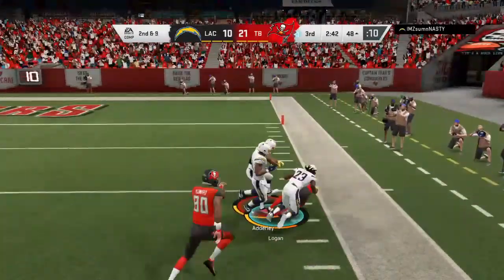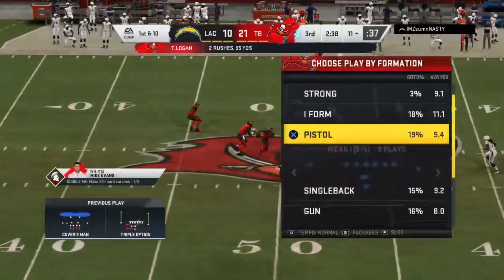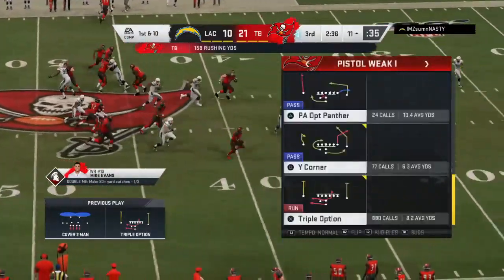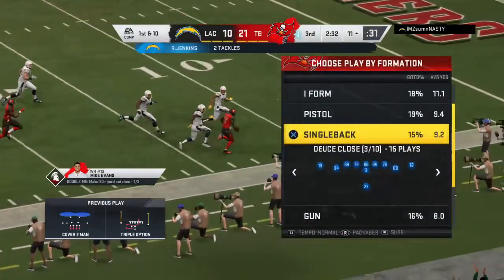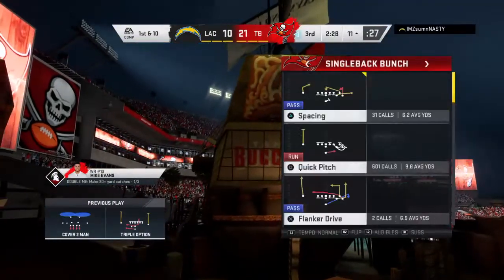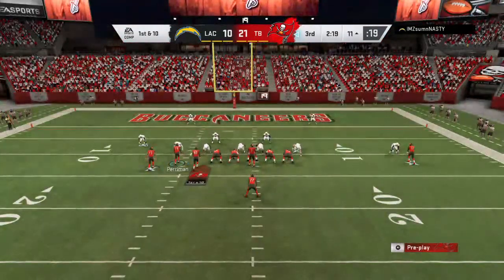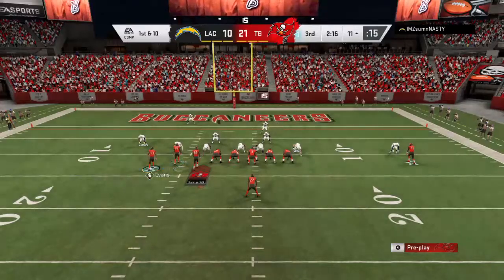Past the 20. And he gets this one inside the 15, just a yard or two shy of the 10. A big chunk of yardage there, 37 yards. First and 10 at the 11-yard line. So how about this for field position after the big play? Inside the 15 now as they come up on 1st and 10.